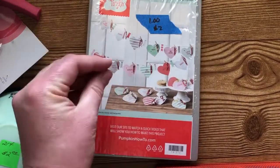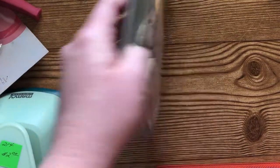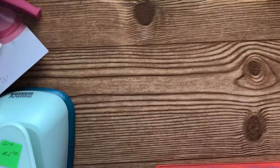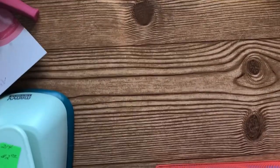I like having kits like this, so that if you're on the go or you want to go somewhere and do a project, you have everything you need right there with you. You don't have to worry about packing up a bunch of stuff or finding things that coordinate.